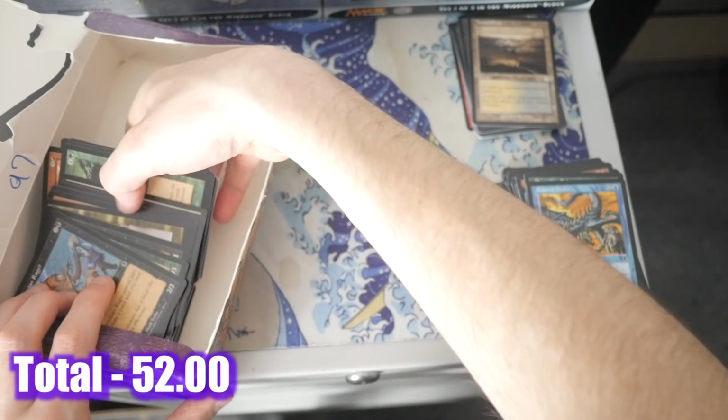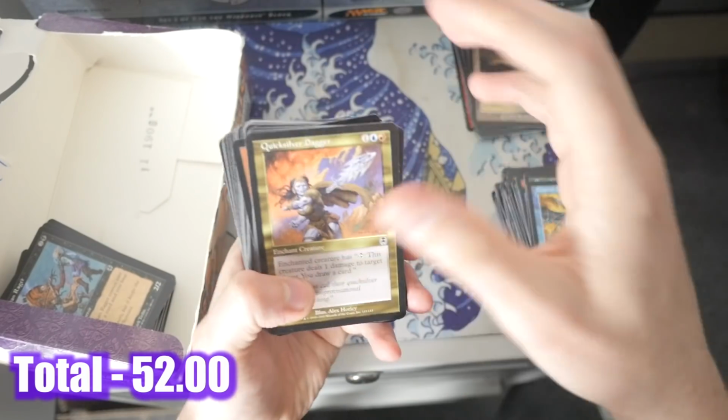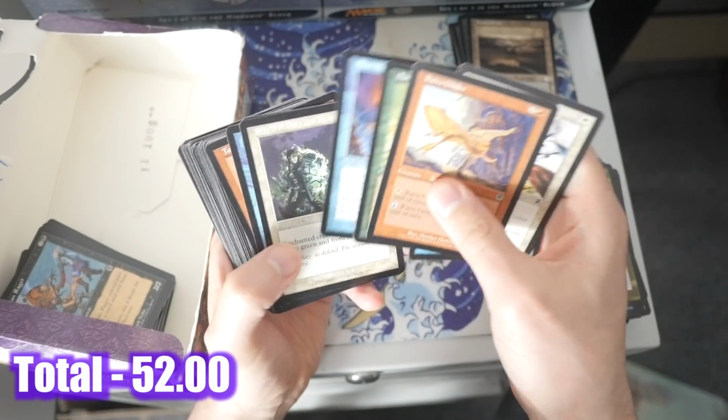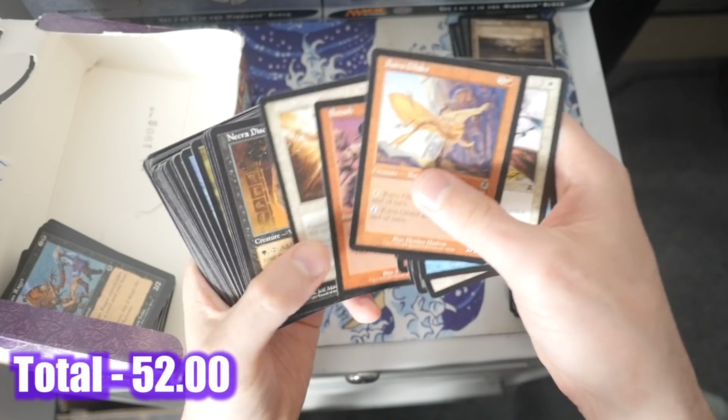Put those aside. Okay, another lot here. Quick, so I love the gold borders though on this. But yeah, not looking too exciting here as we go through this.